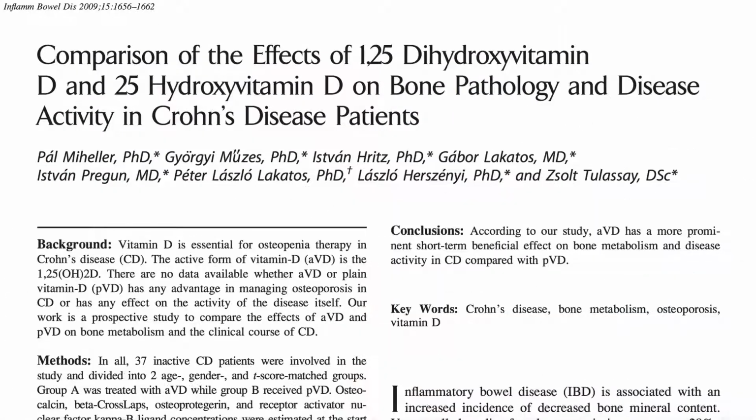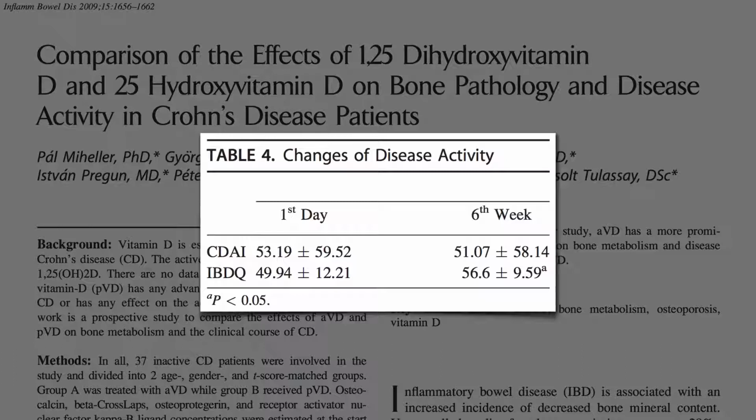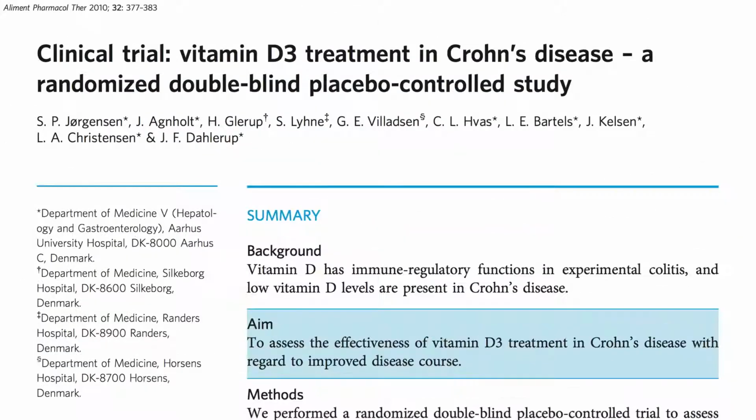The first pilot study tried 1,000 units of vitamin D a day and saw no change in the Crohn's disease activity index, though at 6 weeks there may have been a slight increase in the inflammatory bowel disease quality of life scores. But even that disappeared by year's end. Pretty disappointing results. Maybe they didn't use enough? How about 1,200 a day?